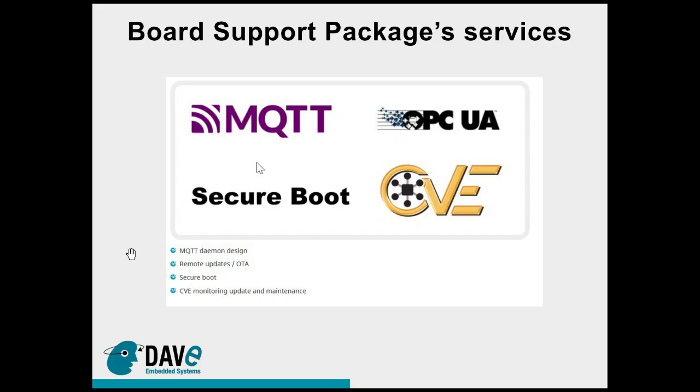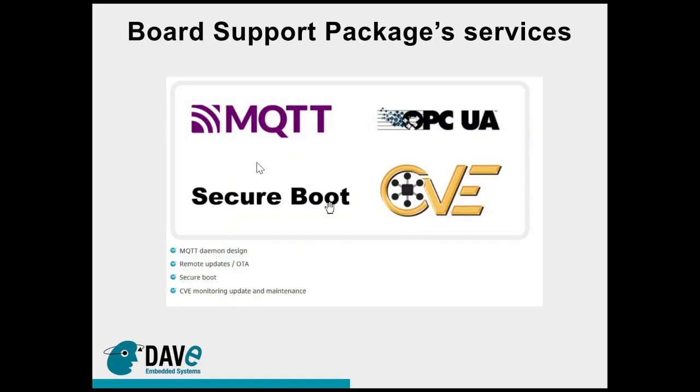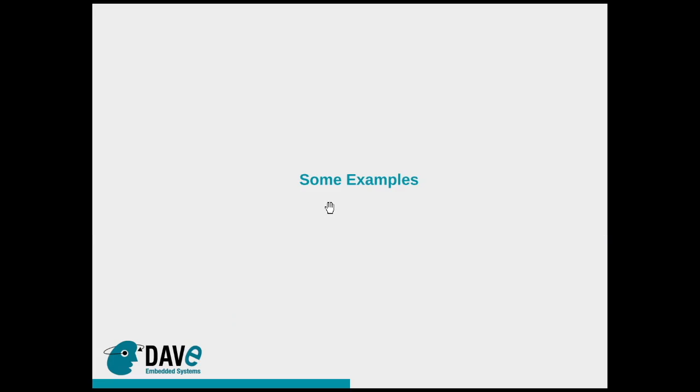As I mentioned yesterday, we have talked about the machine learning services, and in the next days we will have other roundtables about the IoT services we provide. So going more specific around this task, last but not least, some examples, of course, in order to give you an idea where Dave Embedded is working.